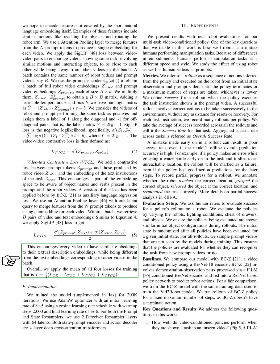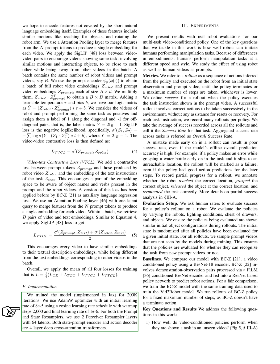Section: Implementation. In this section, we trained our model, implemented in JAX, for 200,000 iterations. We utilized the AdamW optimizer with an initial learning rate of 8E-5 and a cosine learning rate schedule with warm-up steps of 2000 and a final learning rate of 1E-6. Both the prompt and state resamplers consisted of 2 perceiver resampler layers with 64 latents. The state prompt encoder and action decoder each had 4 layers of cross-attention transformers.